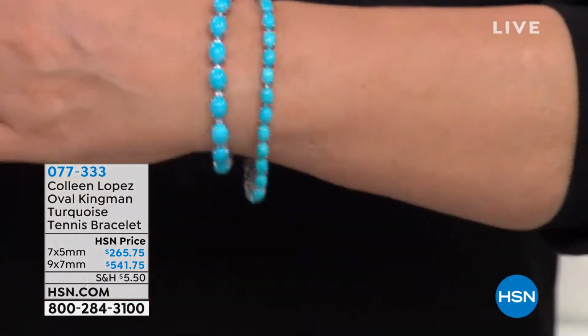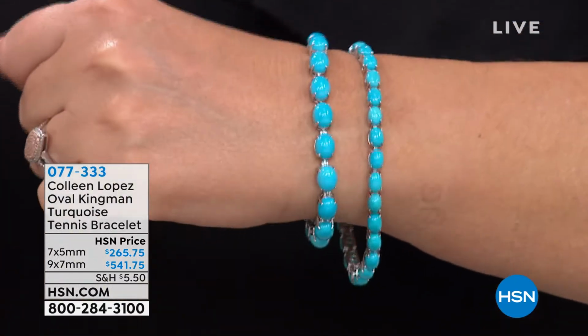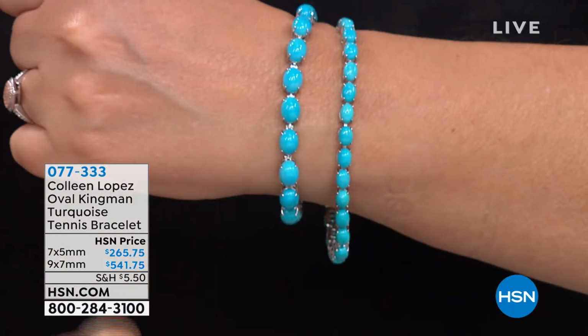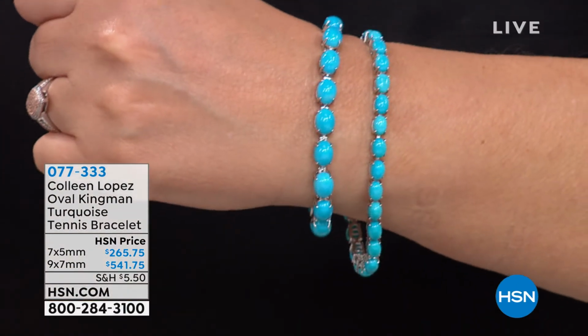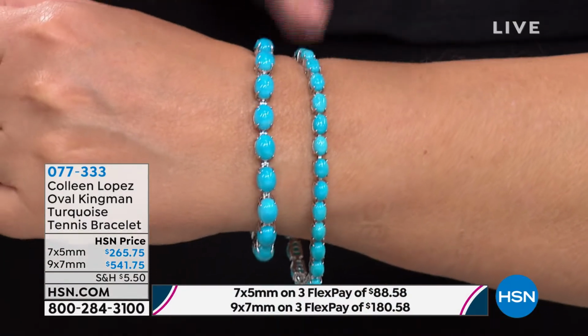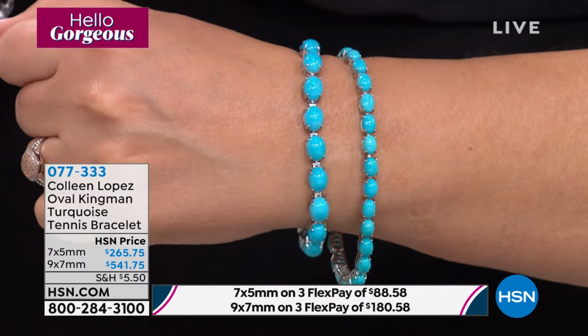Whole thing. It's that gorgeous Kingman Turquoise natural color. We have two different sizes, the 9x7 and the 7x5. I have 3 different lengths for you. Here I'm wearing the 7 1/4. Here I'm wearing the 8. We also have it in a 6 1/2, which would be a little tight for me, so I'm not wearing that size.